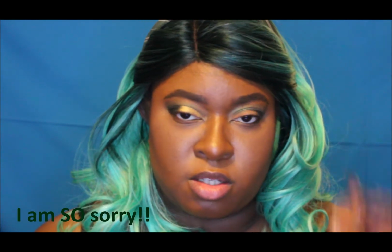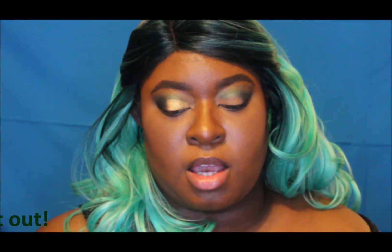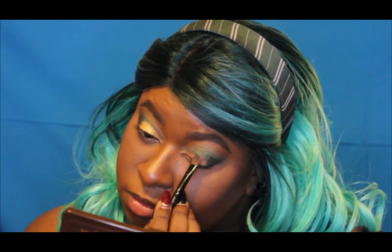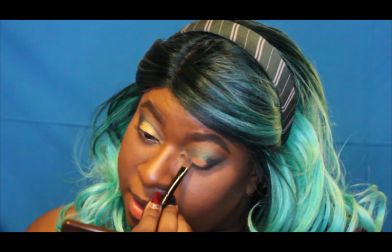So now what I did on this eye, we're going to do on this eye as well. We're going to go ahead and cut the crease. I'm going to use my NARS Soft Matte Concealer to go ahead and cut my crease here. And we're only going to do about 2/3 of the eye.